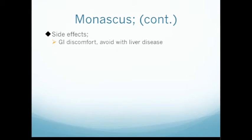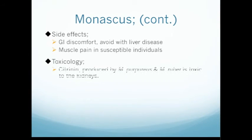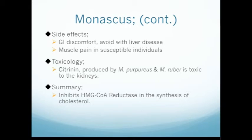Side effects: GI discomfort, avoid with liver disease, muscle pain in susceptible individuals. High doses of CoQ10 can help with this, but do not always do the trick. Toxicology: citrinin is produced by M. purpureus and M. rubra. It's toxic to the kidneys. Summary: inhibits HMG-CoA reductase, which is involved in the synthesis of cholesterol, and as mentioned, this is where the statins come from.